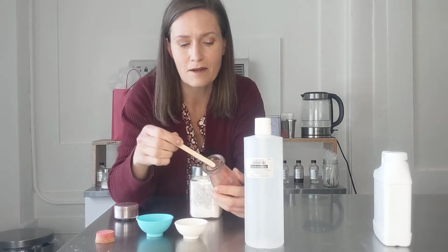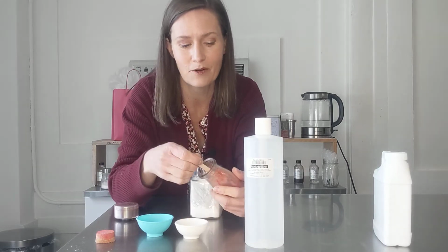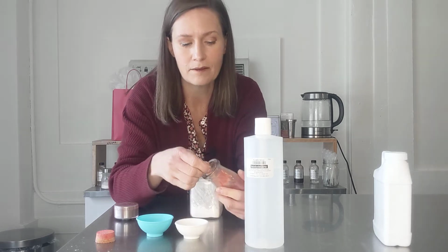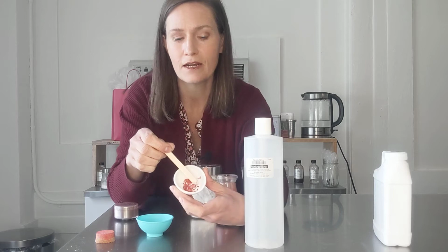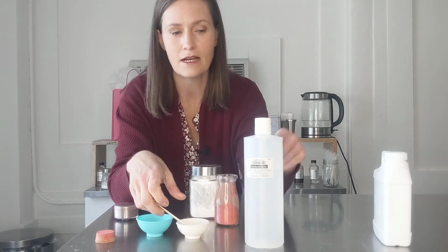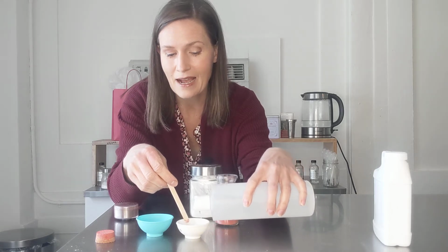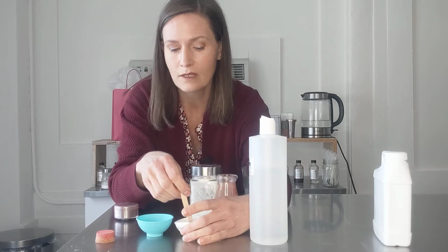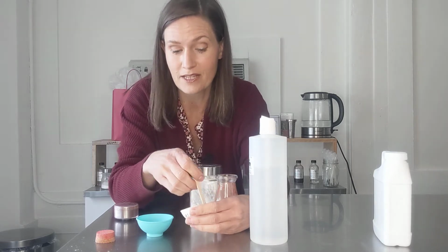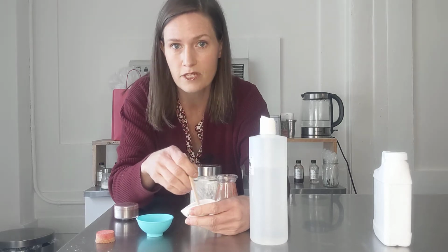Here we go. This is a cheek color grind. It's really pretty, a pretty pink, and I thought it would show up well. So I am not getting a very good scoop of that. There we go. I've got a scoop in here, and I'm gonna pour a little bit of the Isodecane, and I'm just gonna wet it. And I'm gonna show you, now this stuff evaporates really, really fast. And so you have to store this in a closed container.